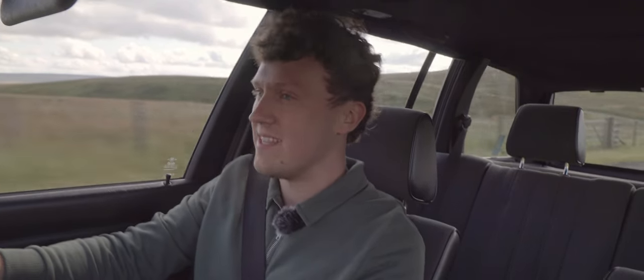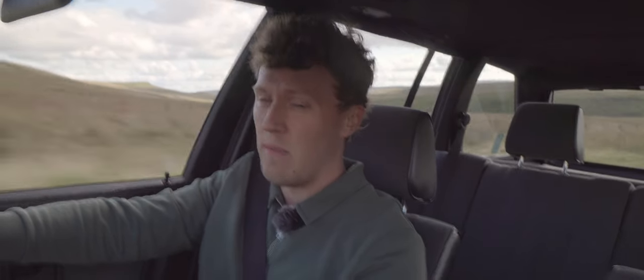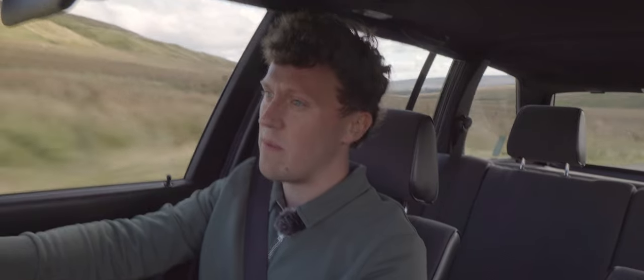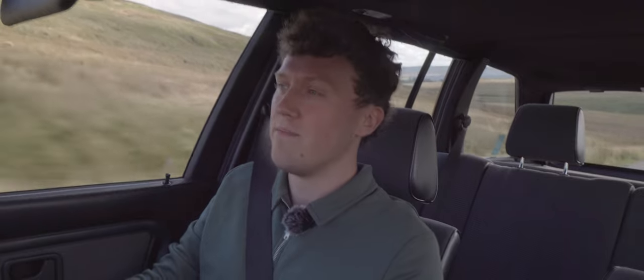Great to be back out in this E30 Touring. It's coming up 5 years since I bought it. Can't quite believe how fast the time's gone, but I've had so many great memories in this car. I suppose that kind of leads on to the question of why do I still have it?